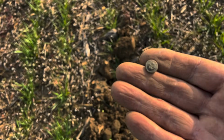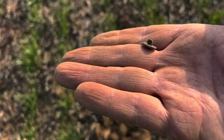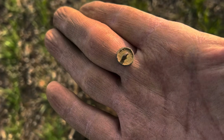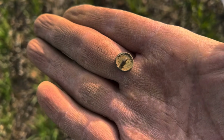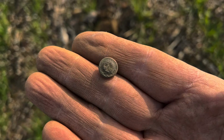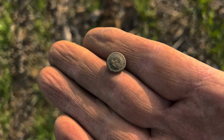That is a real tiny cuff button. Full shank. Absolutely beautiful. I even see a little bit of gilt coming through on the back under the dirt layer. So I'll clean that up at home later, but man, that is a sharp one. I love buttons, and that's a pretty one.